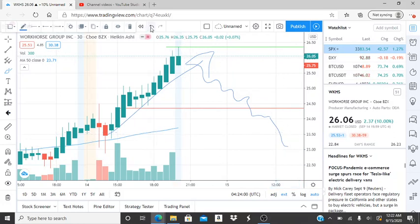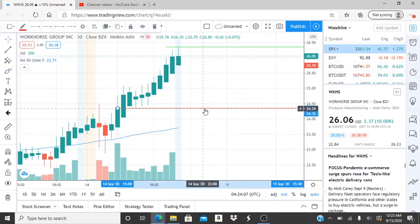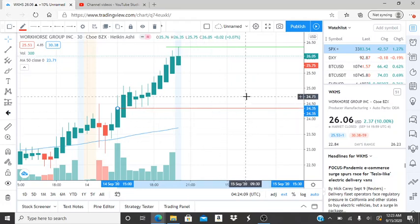So that's what you need to look for if that support gets broken through. How is it hanging out around it? Or can the bulls even bring this one back up? Are they even trying to? Or are the bears definitely dominating this one as the day goes by?